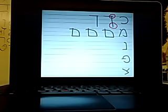Okay? Now the Mem, in some sense, is a little more square in its final form than the regular form. You can think of it that way. Okay, one more time. For some reason, students normally have a little bit of difficulty with the Mem, both in its regular form and final form. And so we're going to write it again.